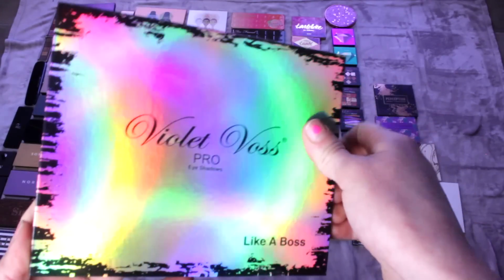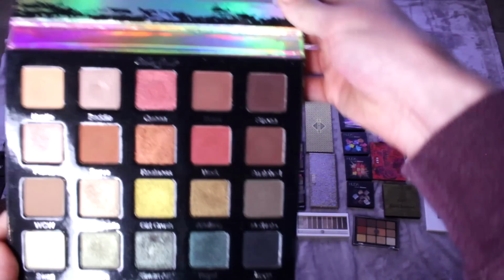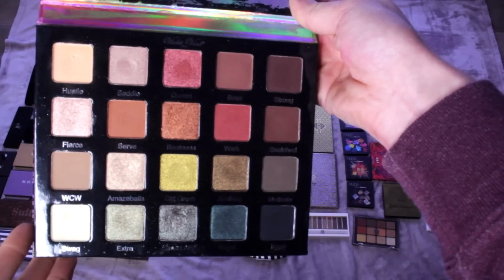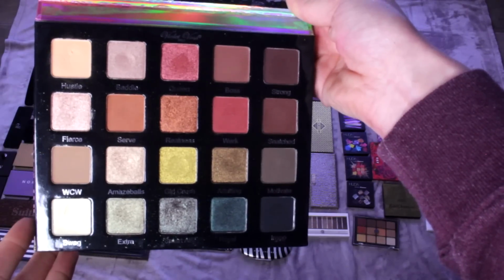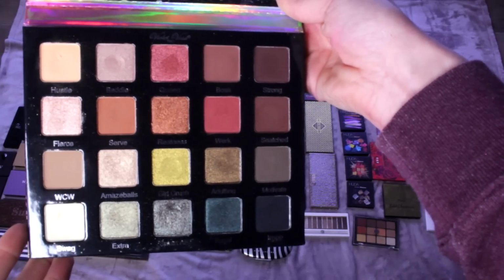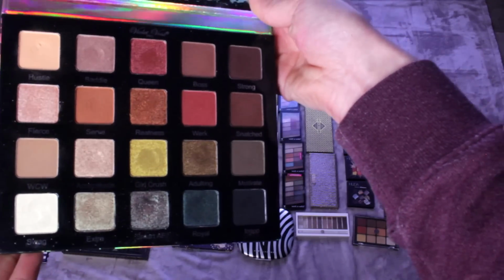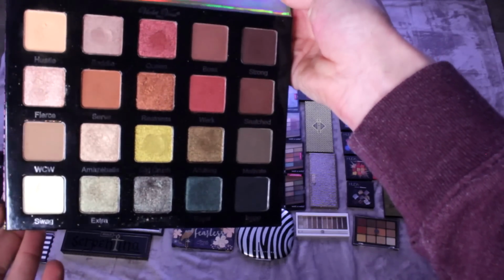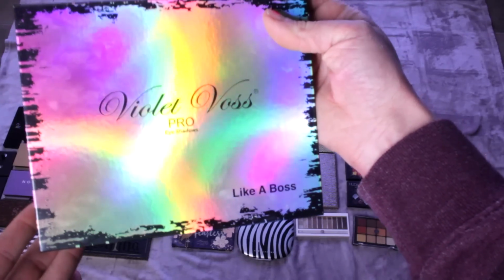And then I do also have the Violet Voss Like a Boss palette, which I ended up purchasing last year. I like this palette again, but some of the shimmers in here are a little bit underwhelming, which is a bummer. I do like the mattes, and I do like the fun shimmer shades that you get from this. It's just I find the shimmers a little bit hard to work with, and you definitely have to build them up. So those are my thoughts on the Violet Voss Like a Boss palette.